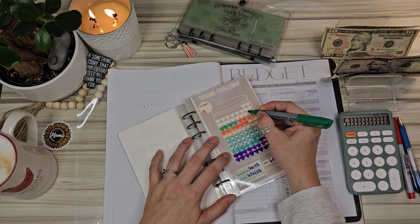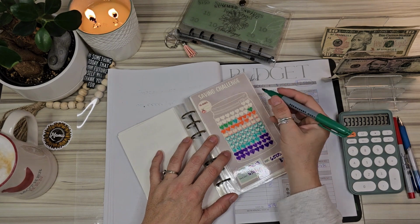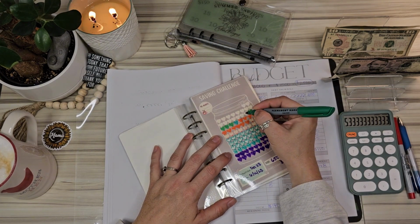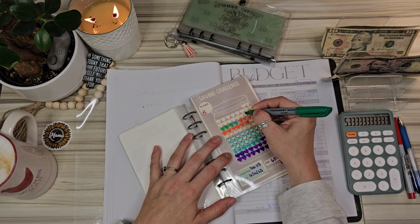If you are on a debt-free journey, I'd love to hear about it. How are you doing? Where are you at? How long have you been on the journey? What's your projection of how long you have to be on the journey? And what is working to motivate you?